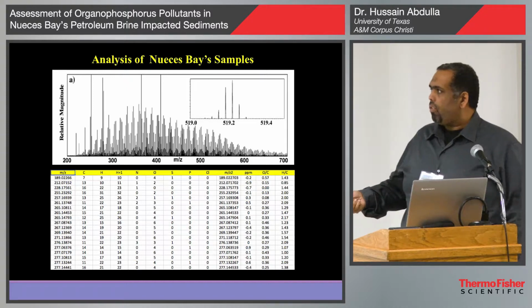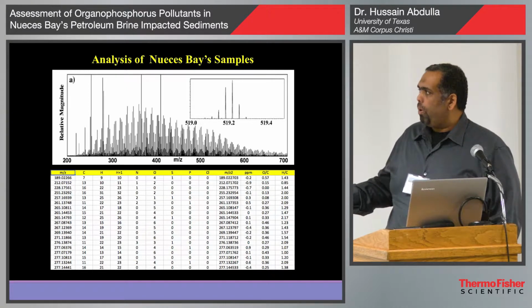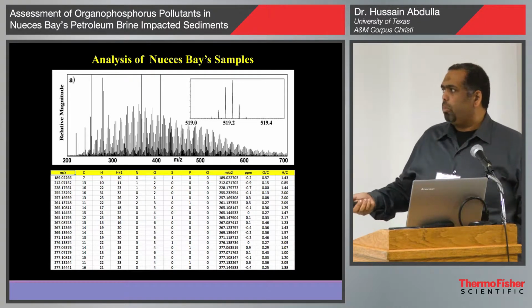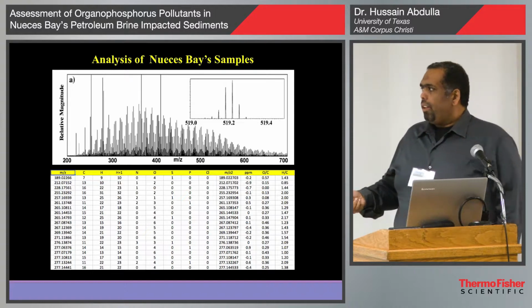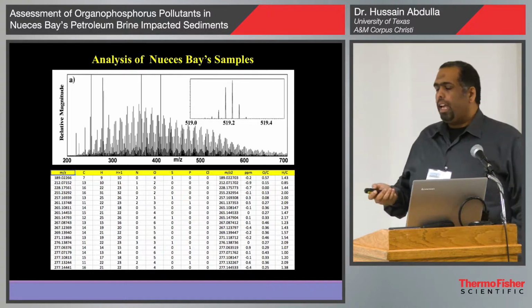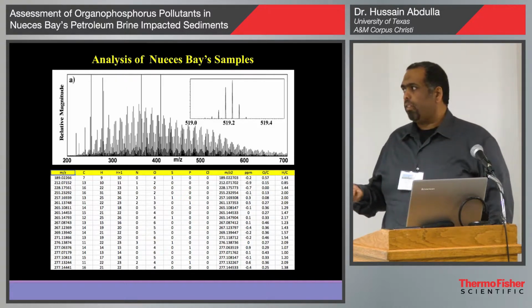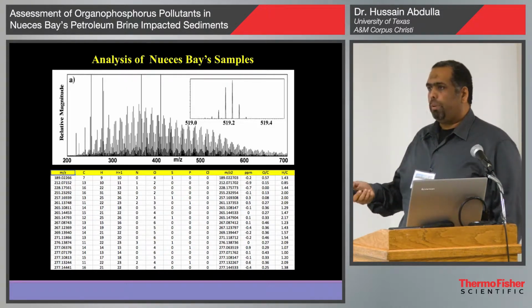So from this, we can detect, for example, this compound is a sulfur compound because it contains sulfur. This compound is a phosphorus compound because it contains phosphorus. If it does not contain phosphorus or sulfur or nitrogen or any heteroatom, we call it CHO. One thing, as you will see, that is very handy is getting a list of high resolution masses and exact molecular formulas without doing any MS/MS.